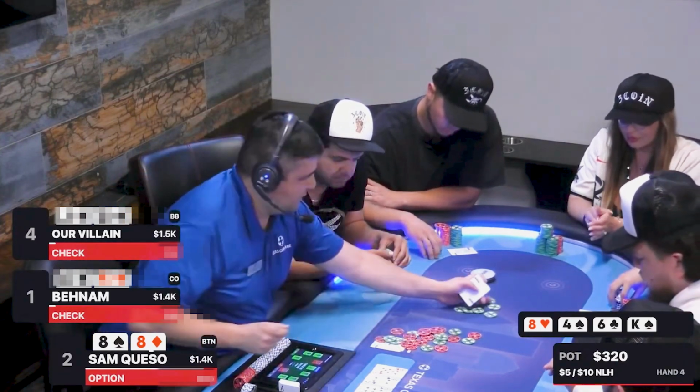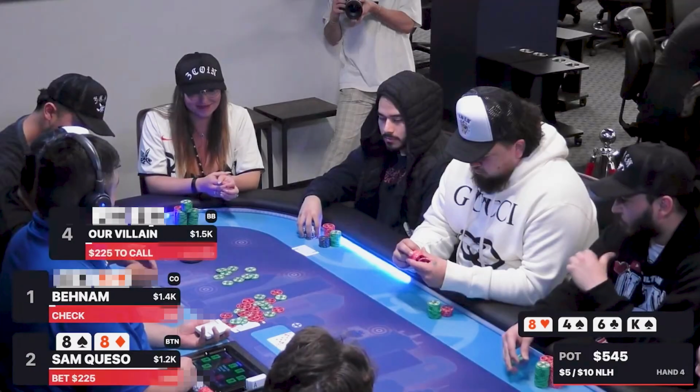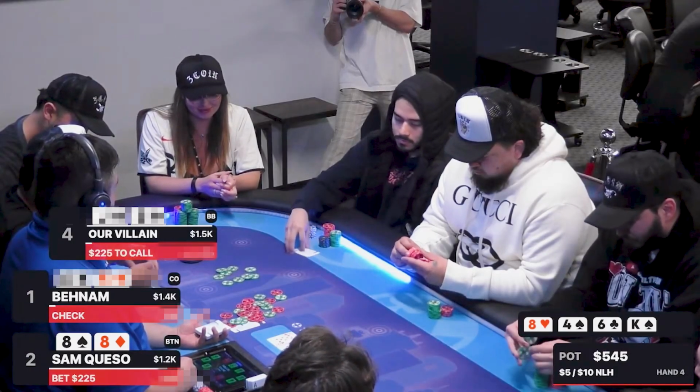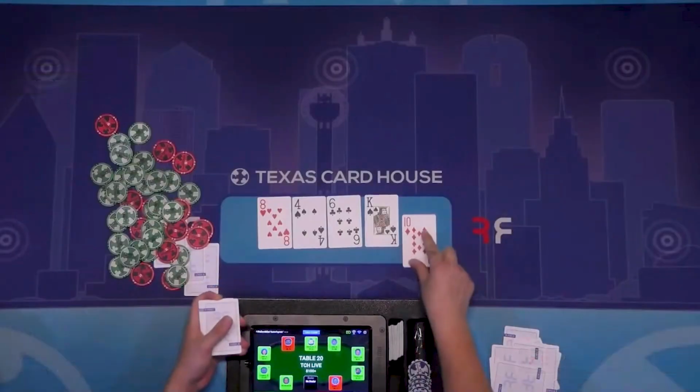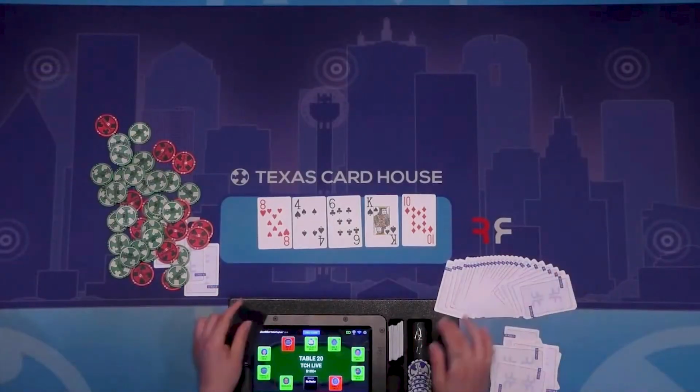I think I like my sizing. Could have probably gone a little bit bigger, but I don't hate my bet. And what ends up happening is the big blind folds and the cutoff calls. So we're hoping for a brick on the river, and that's what we kind of get. It's a 10 of diamonds, so obviously 9-7 gets there.